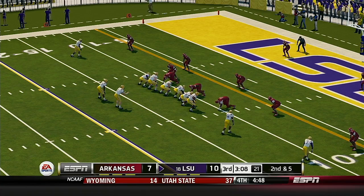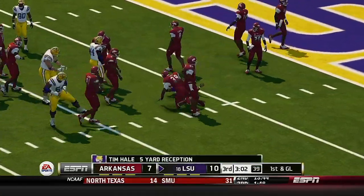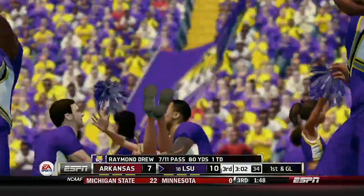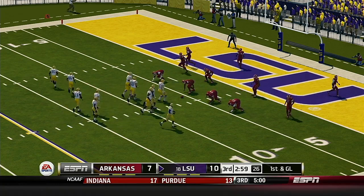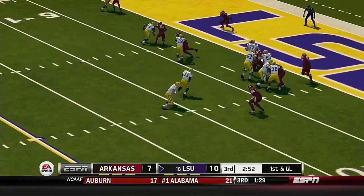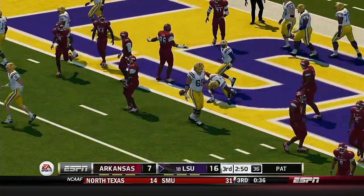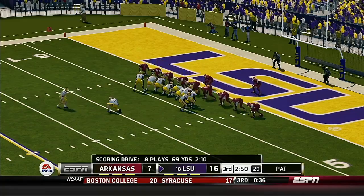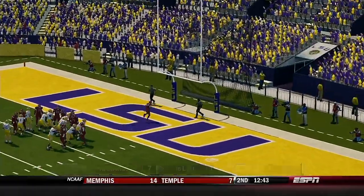LSU is up by three. Ready, 388. And he's level at the 6-yard line. Here's the eighth play of the series. Here we go. Touchdown, Tigers. Tacks on the extra point.